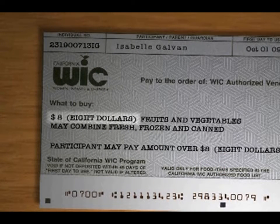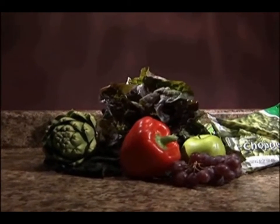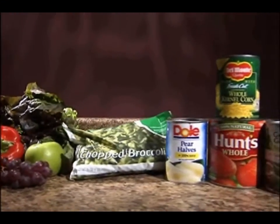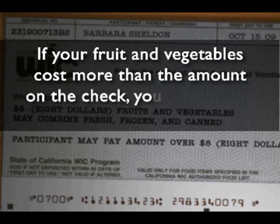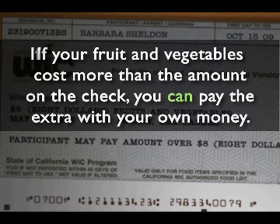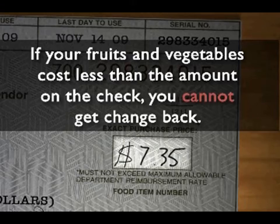Here's the cash value or dollar amount of the check. This means you can buy fruits and vegetables up to the dollar amount shown on the check. You can choose the fruits or vegetables you want from a variety of fresh, frozen, or canned. If your fruit and vegetables cost more than the amount on the check, you can pay the extra with your own money or EBT. If your fruits and vegetables cost less than the amount on the check, you cannot get change back. Let's see how this works.